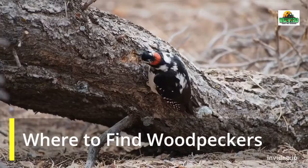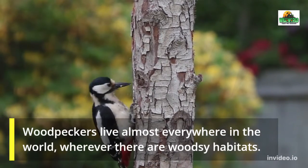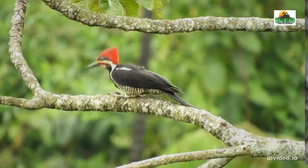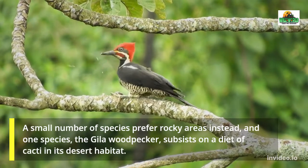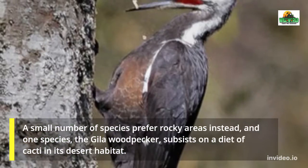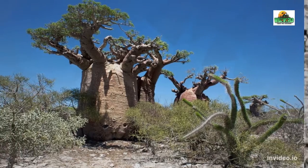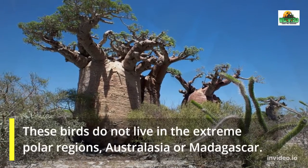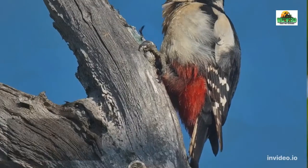Where to find woodpeckers? Woodpeckers live almost everywhere in the world, wherever there are woodsy habitats. A small number of species prefer rocky areas instead, and one species, the Gila woodpecker, subsists on a diet of cacti in its desert habitat. These birds do not live in the extreme polar regions, Australasia or Madagascar.